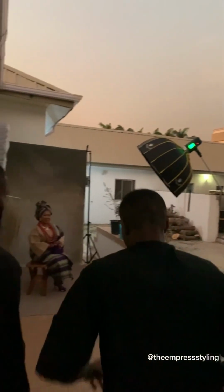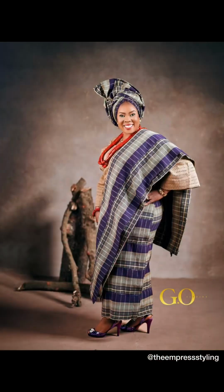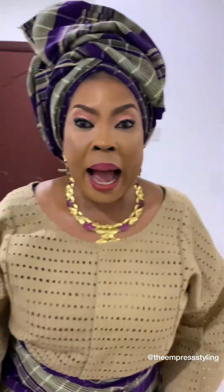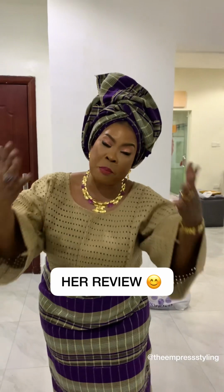And then we went on with the last look. This was done at about, I think, some minutes to 7 p.m. But that didn't deter us from achieving what we wanted to achieve. And here she goes with her review.